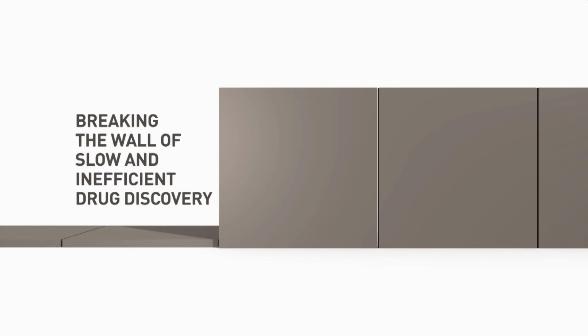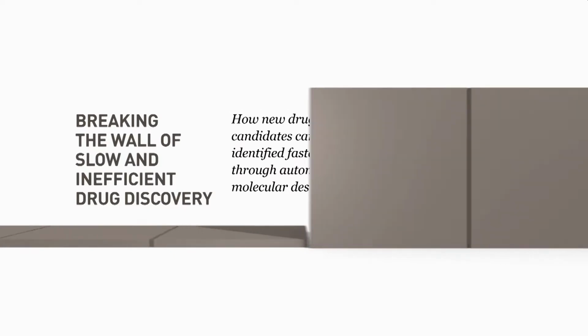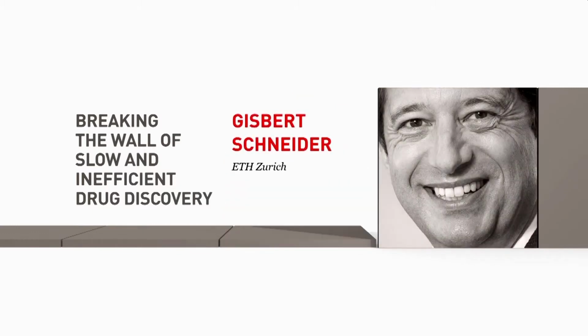Breaking the wall of slow and inefficient drug discovery. How new drug candidates can be identified faster through automated molecular design. Gisbert Schneider, ETH Zurich.